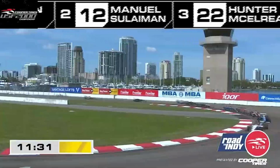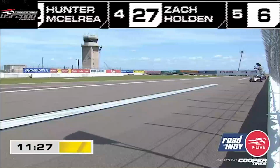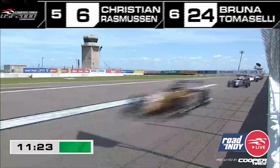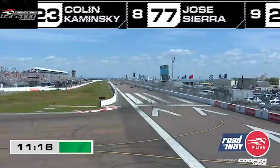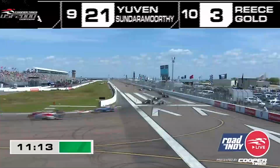Field set up. They're coming out of turn number 13 and 14. Braden Eves will stand back on the loud pedal. And away we go again with USF 2000. Good jump there for Braden Eves. He pulls about 8 kart lengths as they come across start finish. 4 wide, coming down into turn number 1.